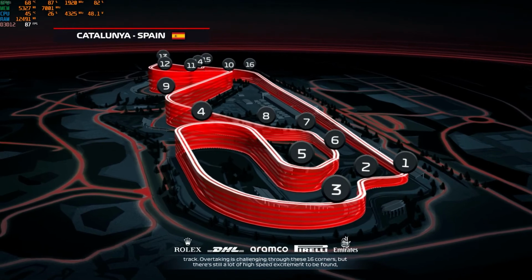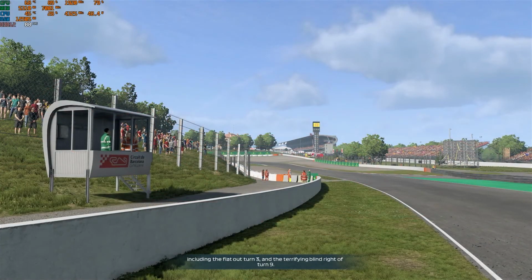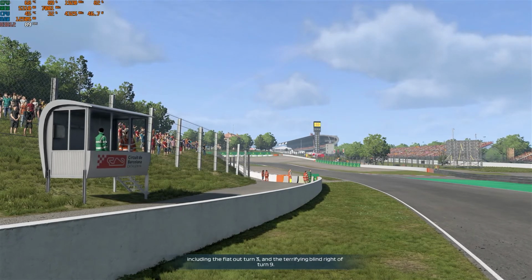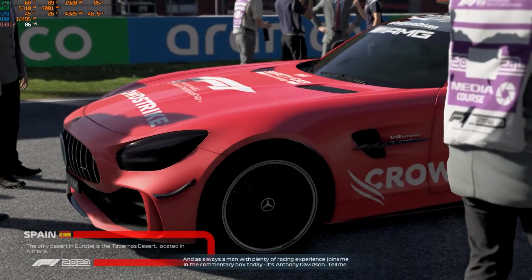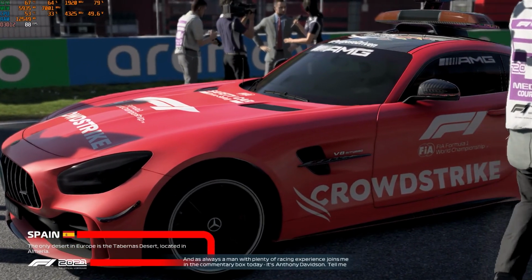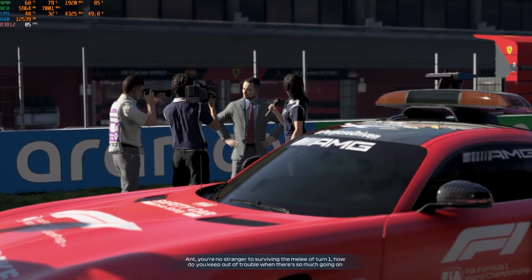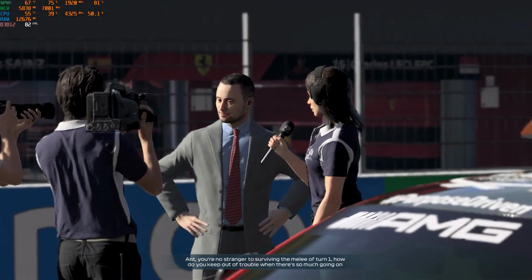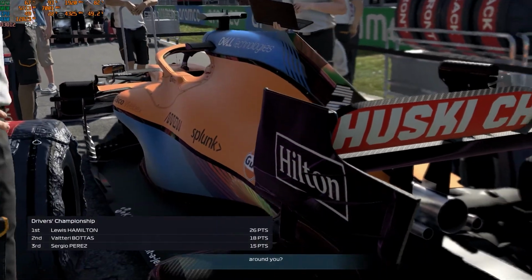Overtaking is challenging through these 16 corners, but there's still a lot of high-speed excitement to be found, including the flat-out turn 3 and the terrifying blind right of turn 9. And as always, a man with plenty of racing experience joins me in the commentary box. Today it's Anthony Davidson. Tell me, Ant, you're no stranger to surviving the melee of turn 1, so how do you keep out of trouble when there's so much going on around you?